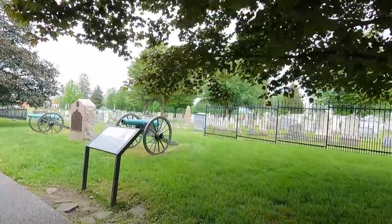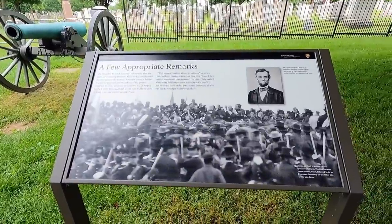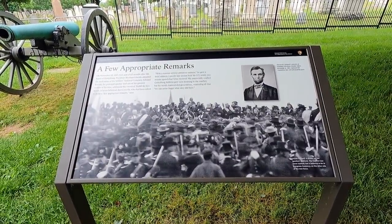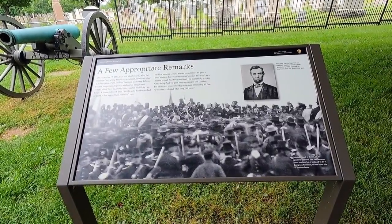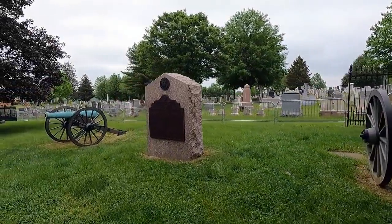This place is huge. What's this? Oh wow, a real picture. There's Lincoln with the circle around him. Boy, he had to shout for them to hear it. Back then there was no microphones or speakers, nothing. Cool.